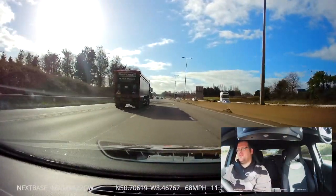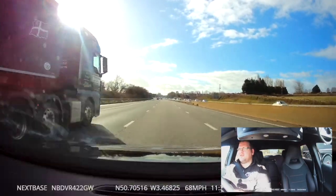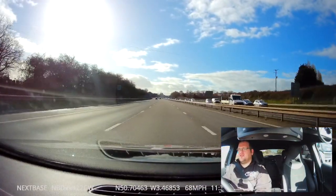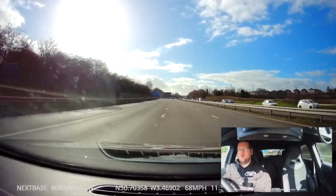And then looking further down the road for any other hazards. Again, I can see some lorries, caravans in the distance, so they might become an issue at some point. I'm going to move back over to the left lane as we're not overtaking.